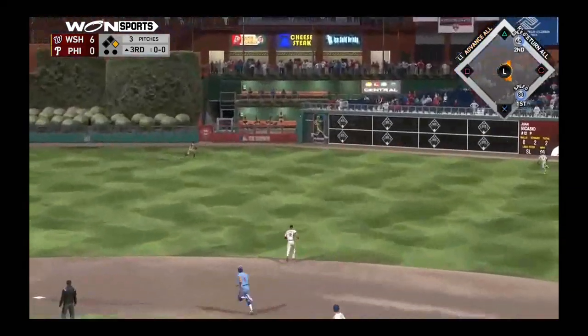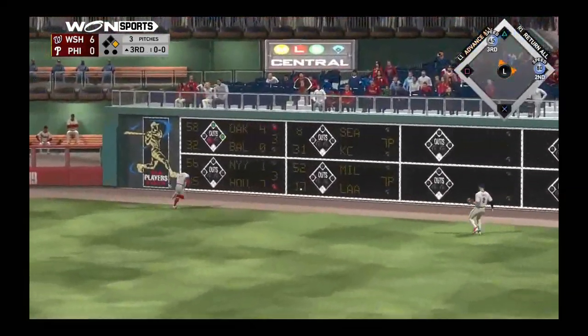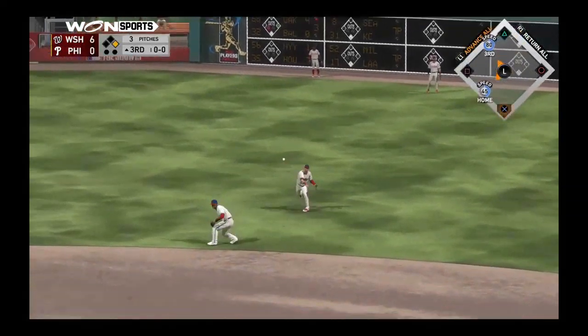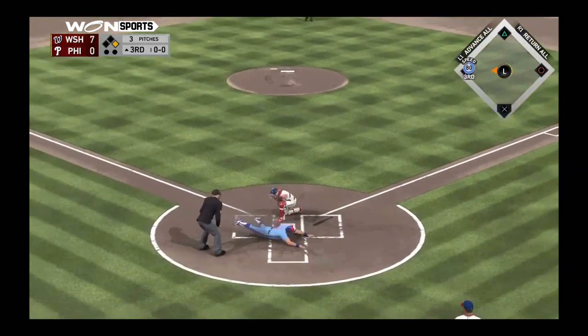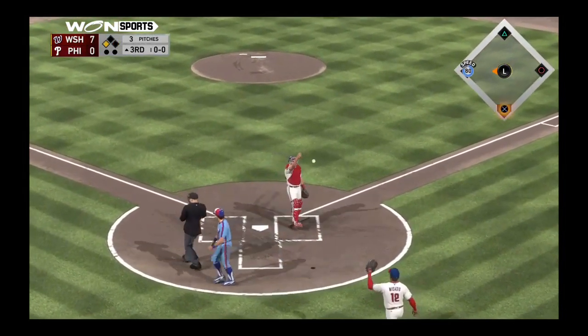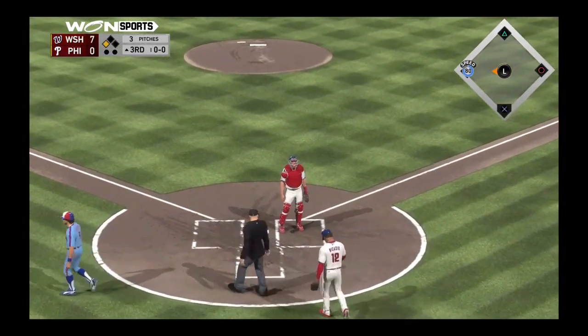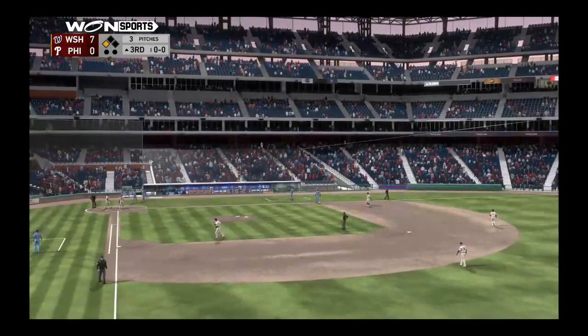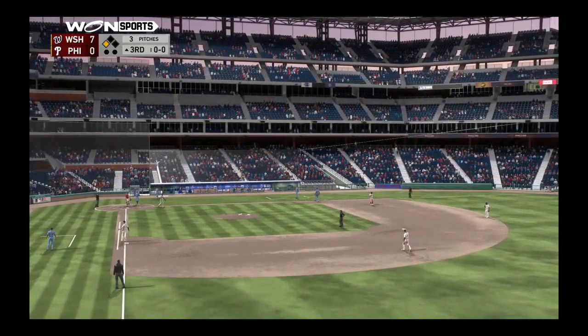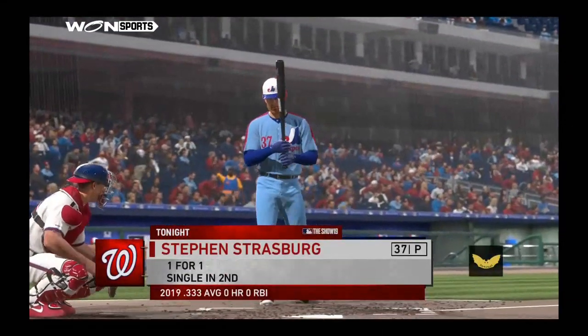And another gapper into right center. And that's going to be a base hit. And that may score Carter. Here he comes. As Taylor goes to third, Carter slides in. It's an RBI triple for Taylor, and it's a 7-0 Expo lead. To the chagrin of the Philly fans who are letting their Phillies have it. My goodness.